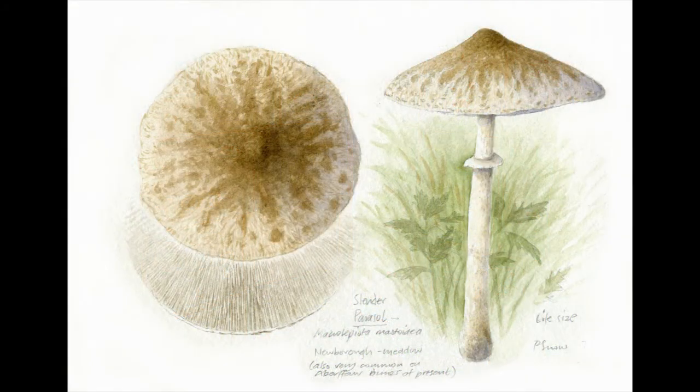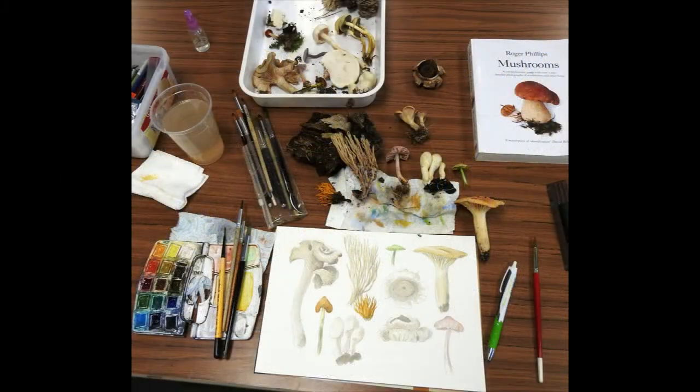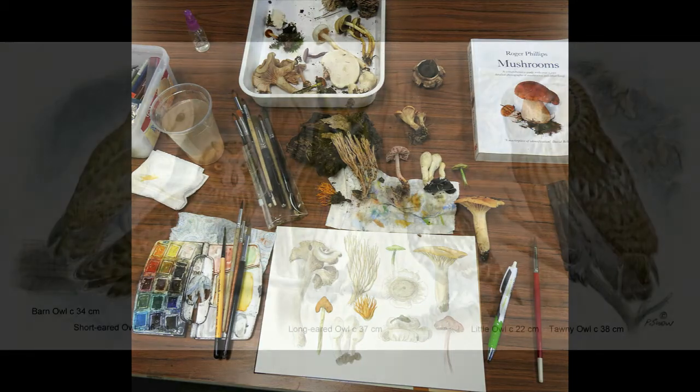This one is edible. This is a slender parasol mushroom, basically a more delicate dune version of the very large parasol mushroom, and these grow in large numbers on the dunes at Aberffraw and Newborough during the late summer. I really recommend this book, Roger Phillips's Mushroom Book. It's a big book and very extensive, because you really do have to be careful.